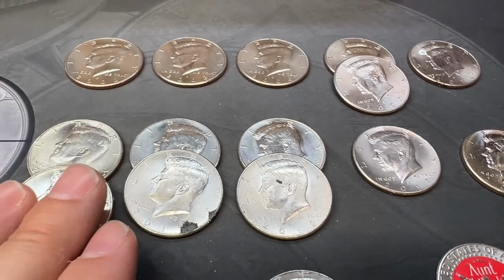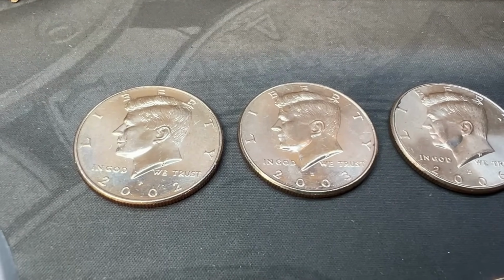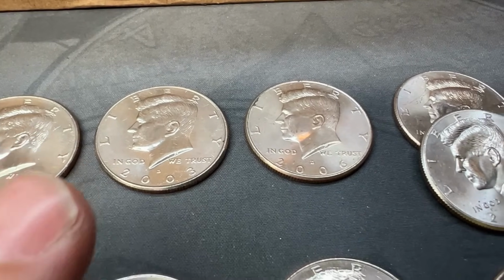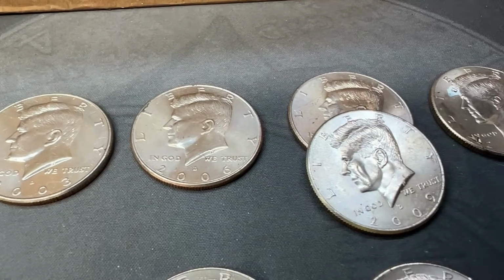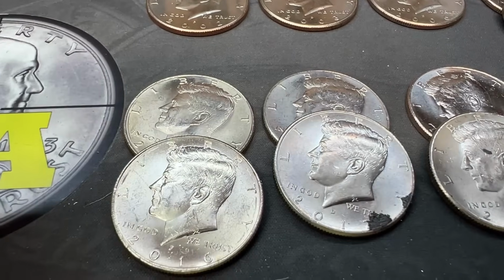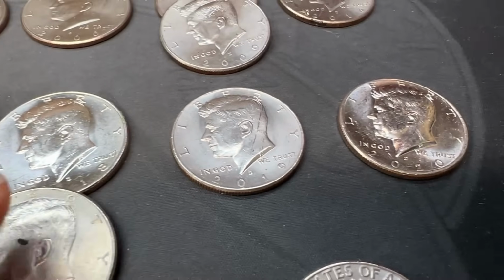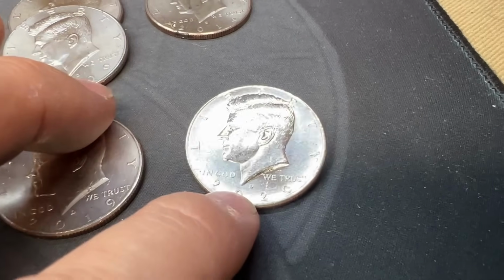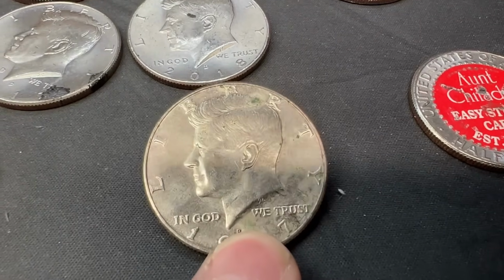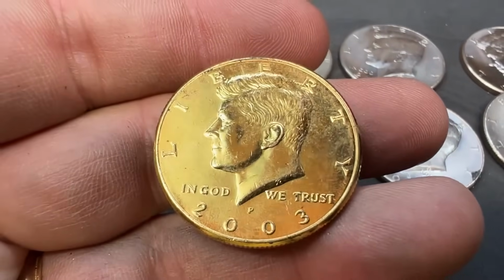We did come across a ton of NIFCs that I brought you in for at least some of them, if not most of them. We got a 2002 Philly, a 2003. I'm not going to call out all the mint marks, but we got a 3, an 06, a couple of 2009s, 2014, couple of 2016s, couple of 2017s, couple of 2018s, a 2019, and a 2020. On top of that, we did get that 1987 Philly NIFC and a really cool looking gold-plated 2003 Philly.